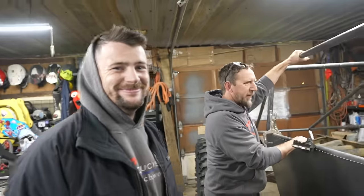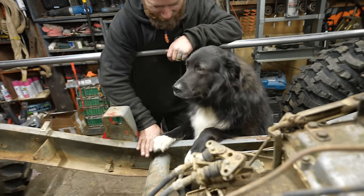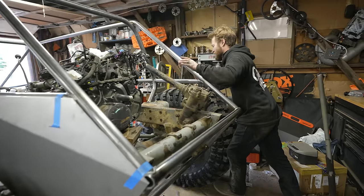Bjorn, is it doggo approved? What do you think? Come up here. Come on, climb up. Climb, doggo, climb. What do you think? She's going outside for the first time.